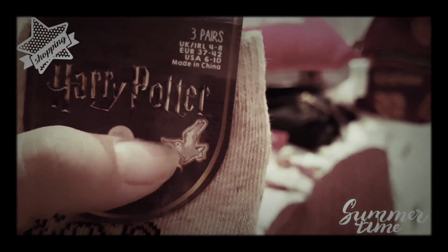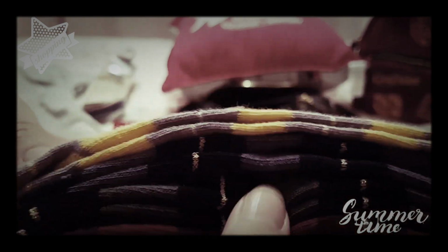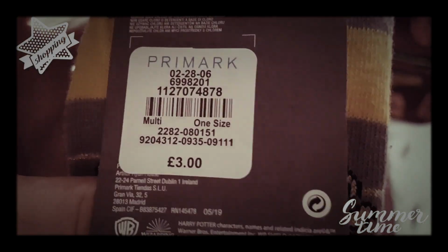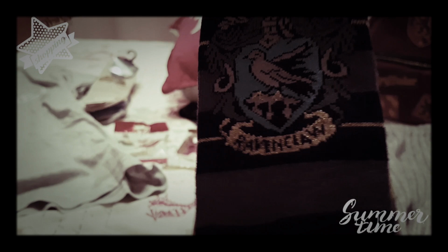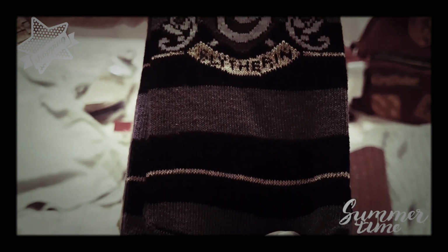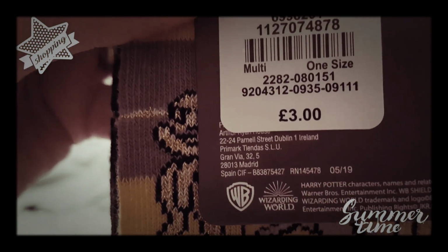I like this bit, bushy Hedwig. These are new. There are four in a pack, just there. They are £3, that's what it looks like. And obviously that's mine, there you go. And they were £3.